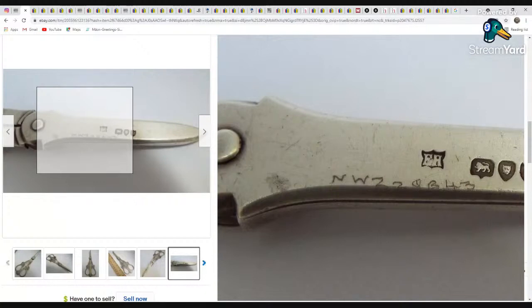Now, could someone polish this off, or would that actually damage the item more? You could polish that off, but you would come to a stage where you would be polishing that hallmark down as well, and collectors do not like that.